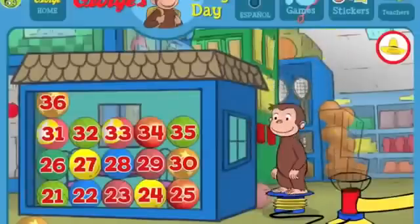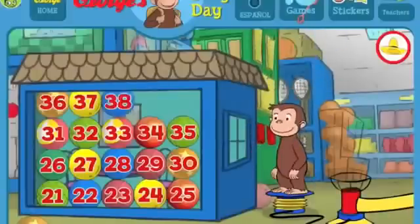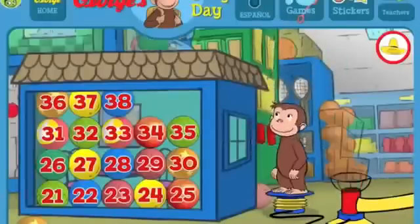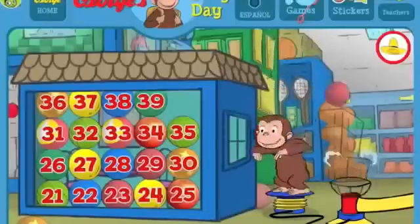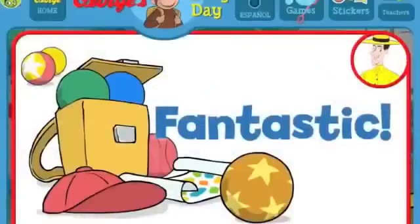Woo-hoo-hoo! 37. Woo-hoo-hoo-ha! 38. Woo-ha! 39. Woo-hoo-hoo! That's 40. Fantastic! You collected all 40 balls. Click the green button to start counting all over again.